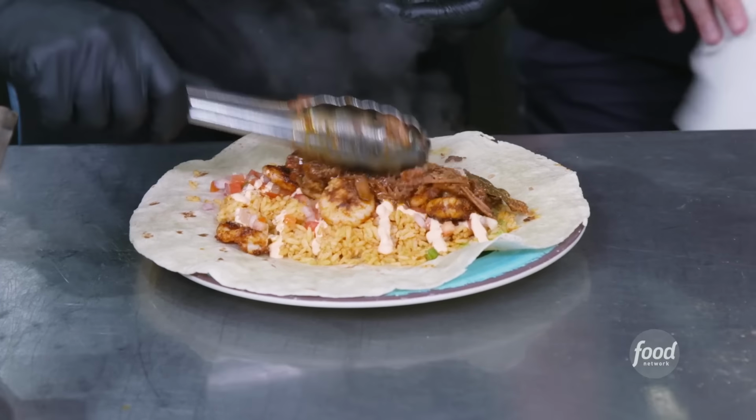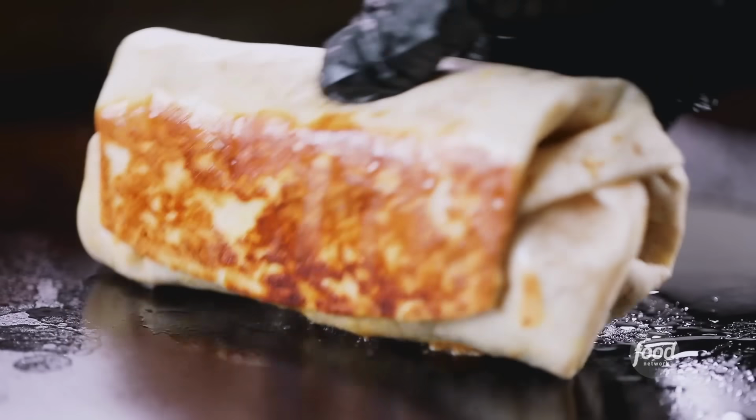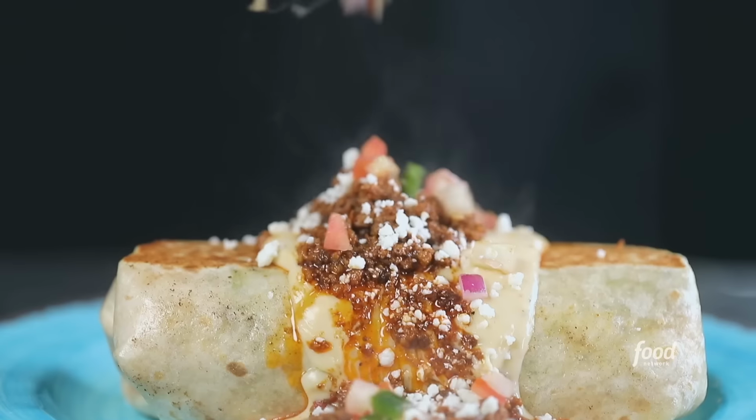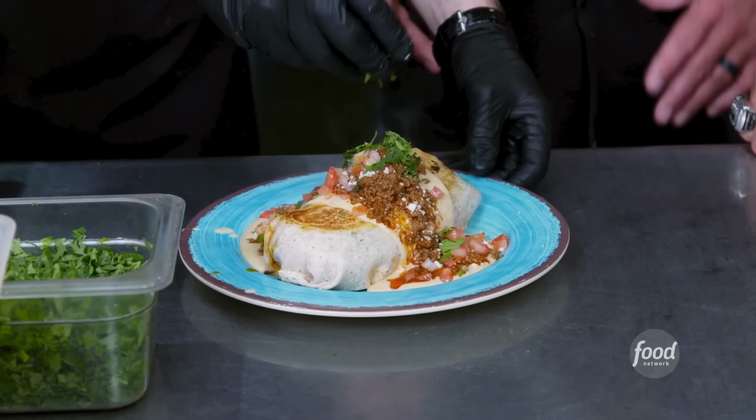Our barbacoa brisket, we're gonna roll that up, get a sear on both sides. And yet there's more. And then we're gonna top it. Queso sauce, chorizo, queso fresco, pico de gallo, cilantro.